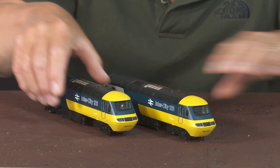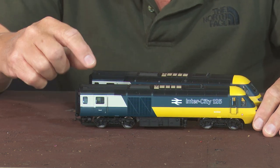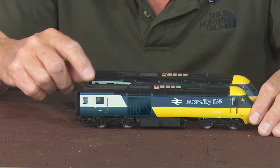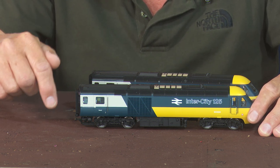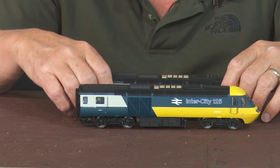They are the originals because they have the guards area in the locomotive, and that was found to be far too noisy, and the guards started to go on strike. Hence, in the newer coaches, the subsequent coaches, the guards had an area in the first coach rather than in here because of the noise issue.